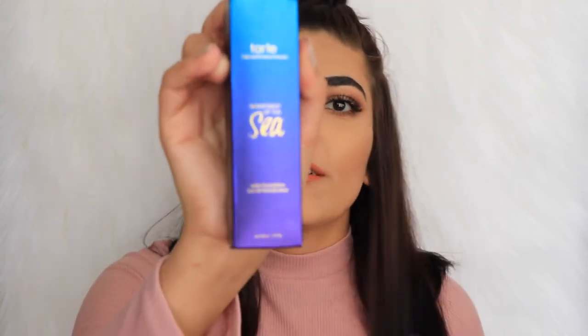And I also got the Tarte Rainforest of the Sea Water Foundation. And that's actually what I'm wearing on my face right now. And I'm actually doing a first impression on that as well. So keep a lookout for that one.